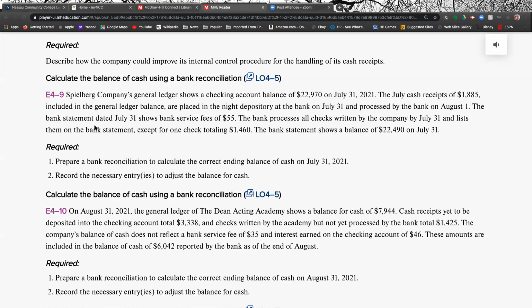The bank statement dated July 31st shows bank service fees of $55. The bank processes all checks written by the company by July 31st and lists them on the bank statement except for one check totaling $1,460. That $1,460 is a check outstanding. The bank statement shows a balance of $22,490 on July 31st.